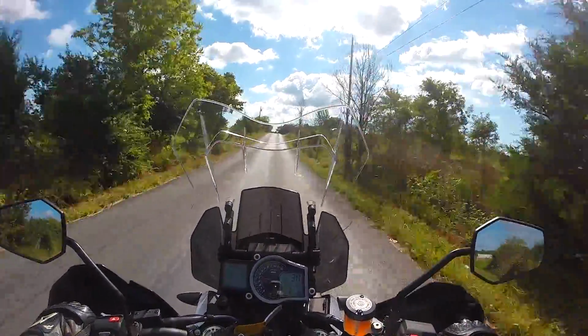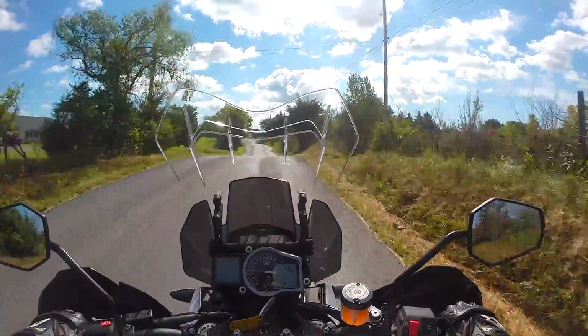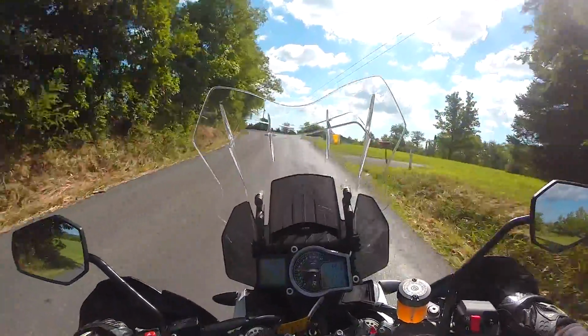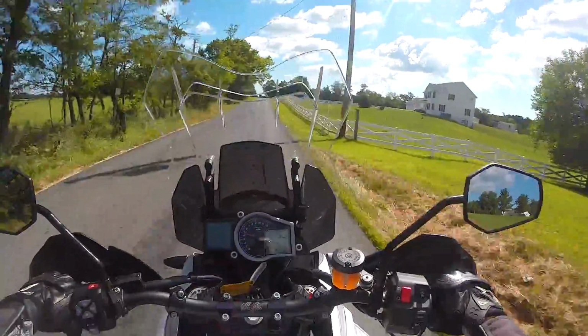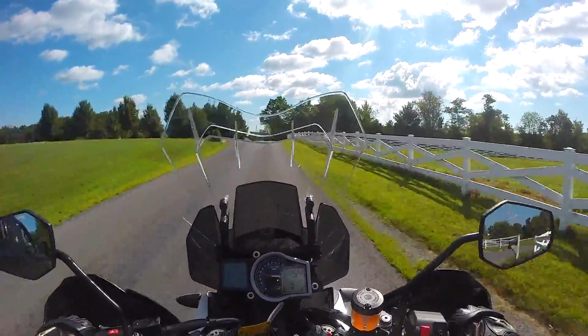Now, this is a little bit different than the Super Duke GT engine in that it has been tuned differently. It's down 13 peak horsepower from 173 to 160, but it has been tuned for more mid-range. And this one definitely pulls at a lower RPM than what the GT did.